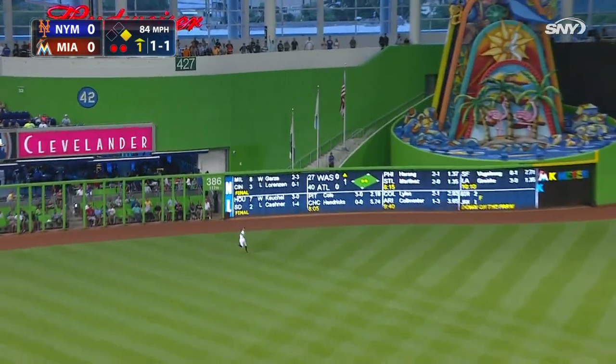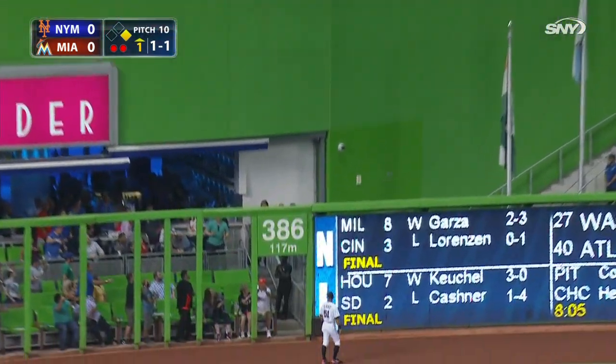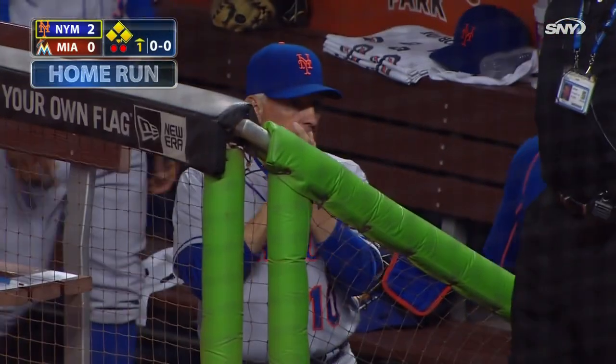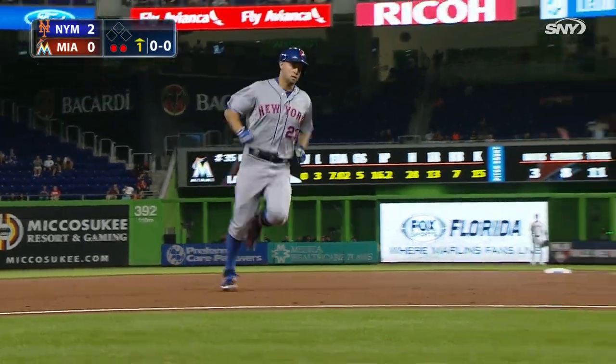Cuddyer hits one to deep left field. Back goes Ichiro to the warning track. Back near the wall. It's out of here. Michael Cuddyer with his second home run of the year. A long 2-run homer. And the Mets jump in front 2-0 in the opening inning.